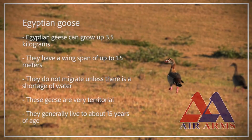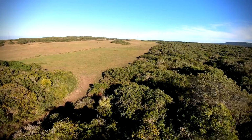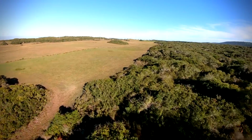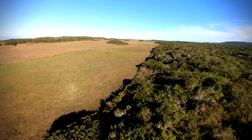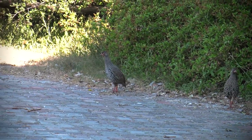The Egyptian goose can grow up to 3.5 kilograms. It has a wingspan of 1.5 meters, and they generally don't migrate unless there is a shortage of water. My main target today is the Egyptian geese, but the farmer told me that there are some great eating birds on the farm. So if I have a chance, I'm definitely going to take it.